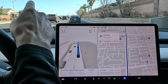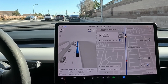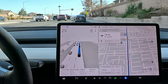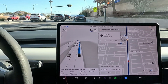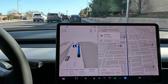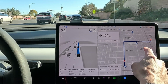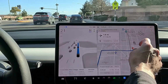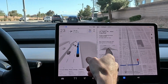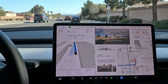The 45 sign here, but we do have the blinking 25 for crossing. So on this route, we're going to be going straight down, what are we on, Decatur right now, and then coming across Craig Road to the supercharger, which is the West Craig Road. Looks like 8 stalls. Currently they're only 20 cents a kilowatt for peak time, and then 19 after. That's some of the best charging rates in Vegas.